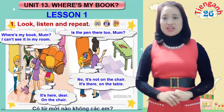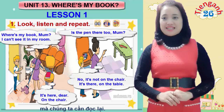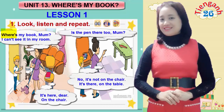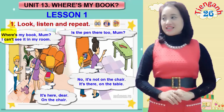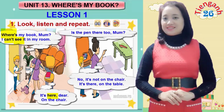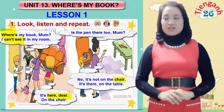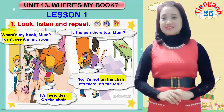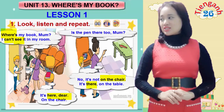Okay, students, are there any new words? Yes, there are some new words and phrases that we have to read again. Now, look at the board and read after me. Where? Can't. See. Here, there, chair, on the chair, there, on the table.